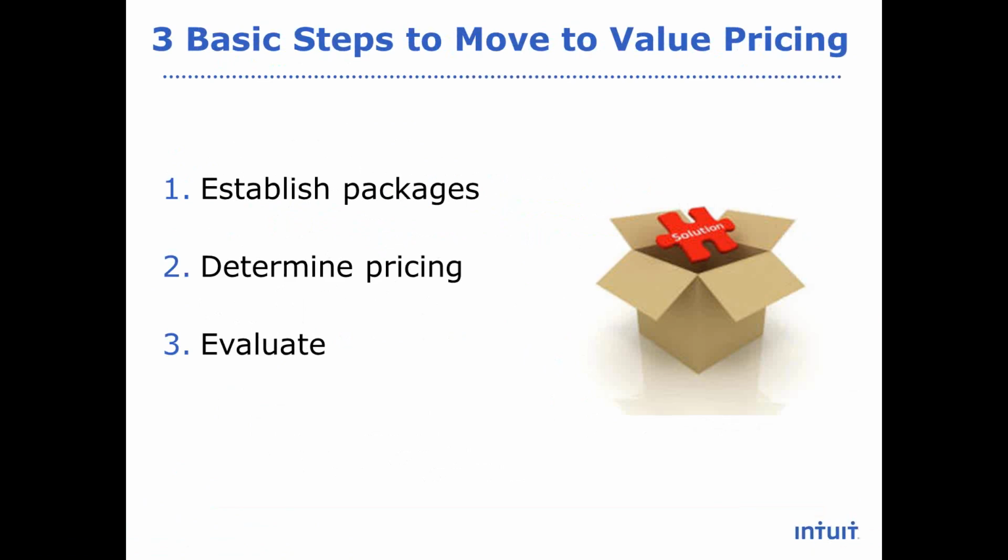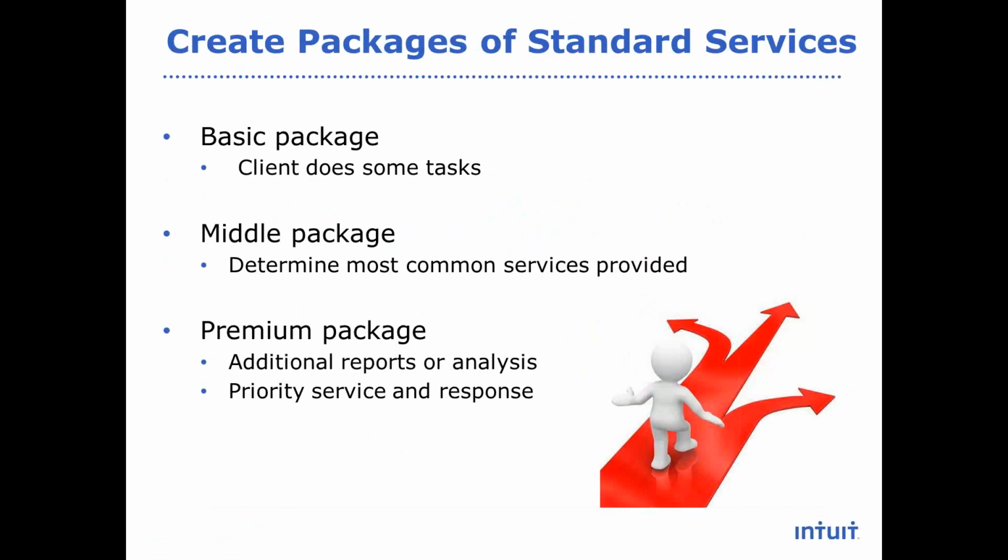As you get more experience with this, you'll get better, and you'll want to keep reevaluating and making changes. So let's start by talking about creating packages of your standard services. This is where you need to sit down and make a list of all the things that you do for your clients. What are the standard services that you provide?